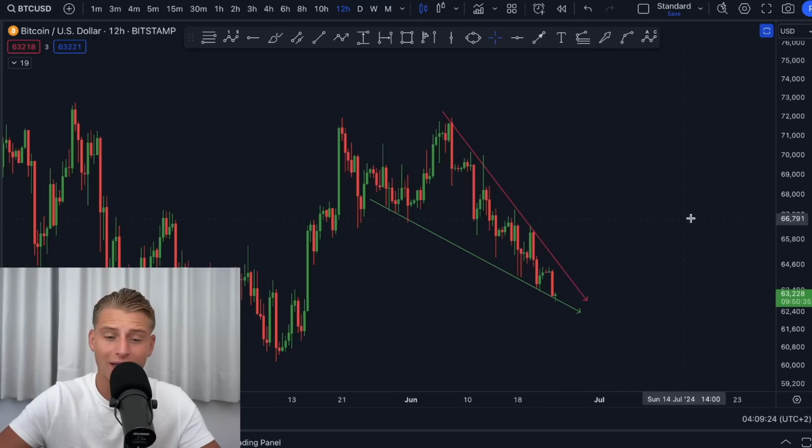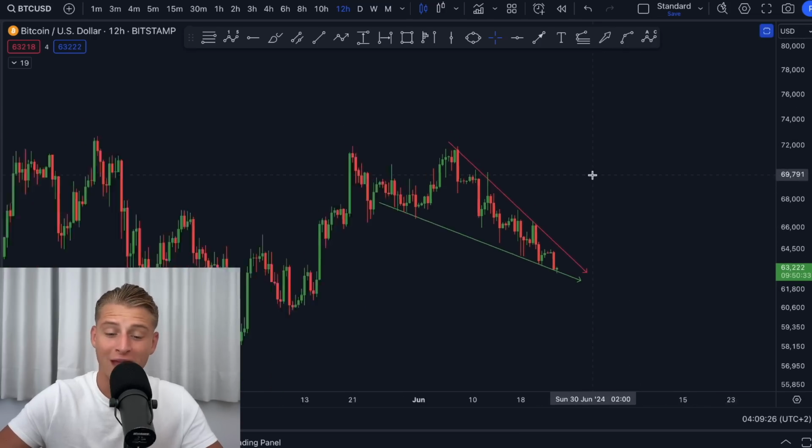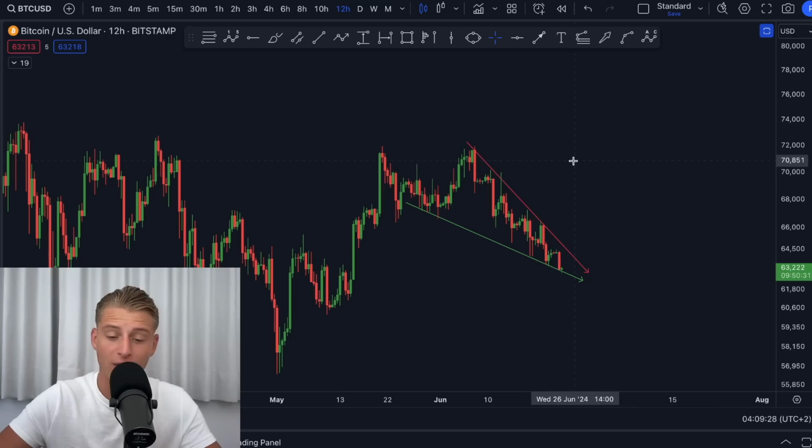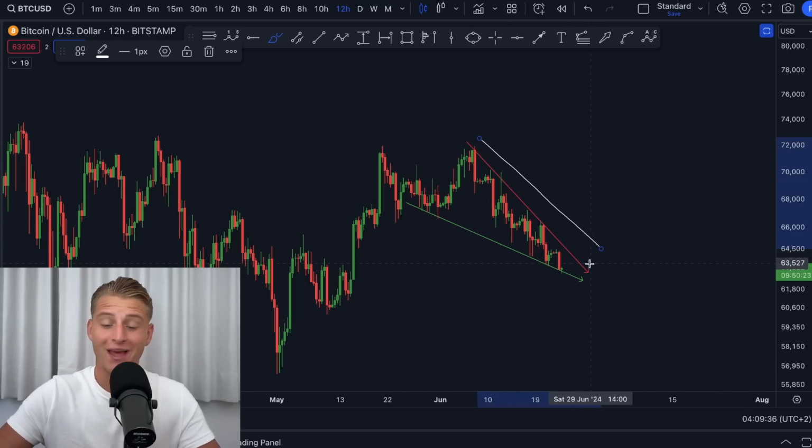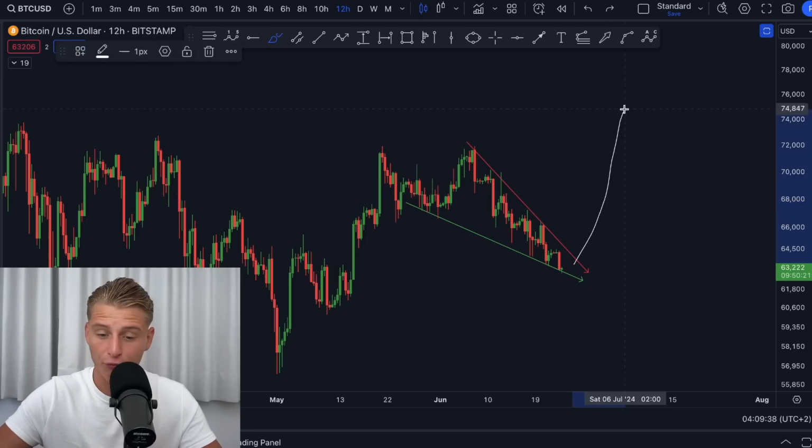And you can clearly see right now on the 12-hour time frame that we are creating a falling wedge pattern. And this falling wedge pattern is really about to be breaking out any moment right now here. And once it does break out here, and if we do break the downward sloping resistance line, that is the point where I'm expecting a big reversal to be happening.